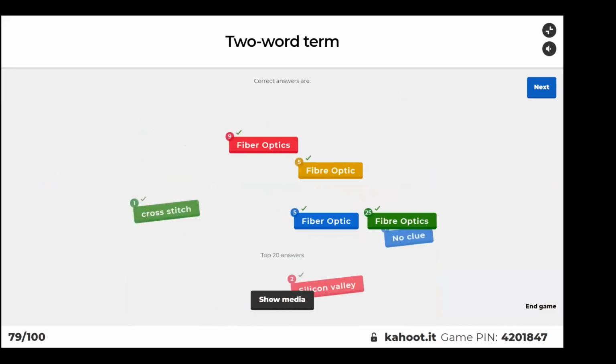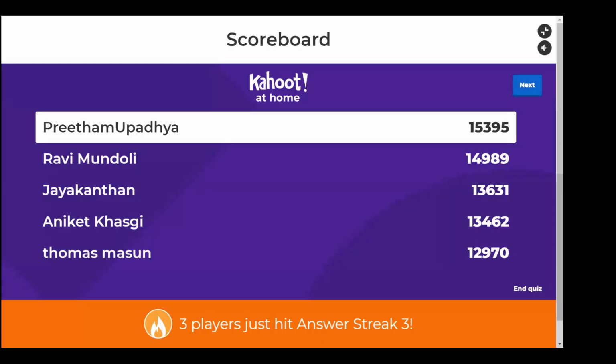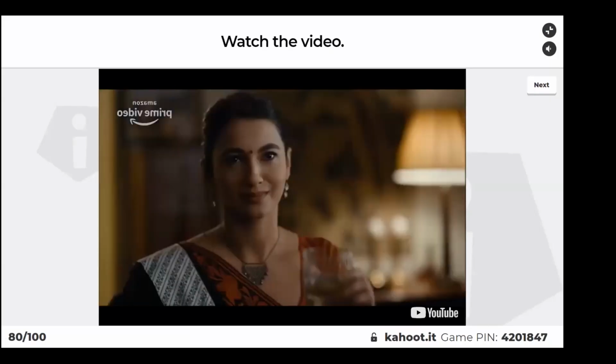And that was Narendra Kapani, and the answer is fiber optics or fiber optic. Around 45 people got that. That's excellent answering. He was one of the unsung heroes from India who did a lot of work but hasn't got the recognition that he deserved. Next question coming up, hands on your keyboards.